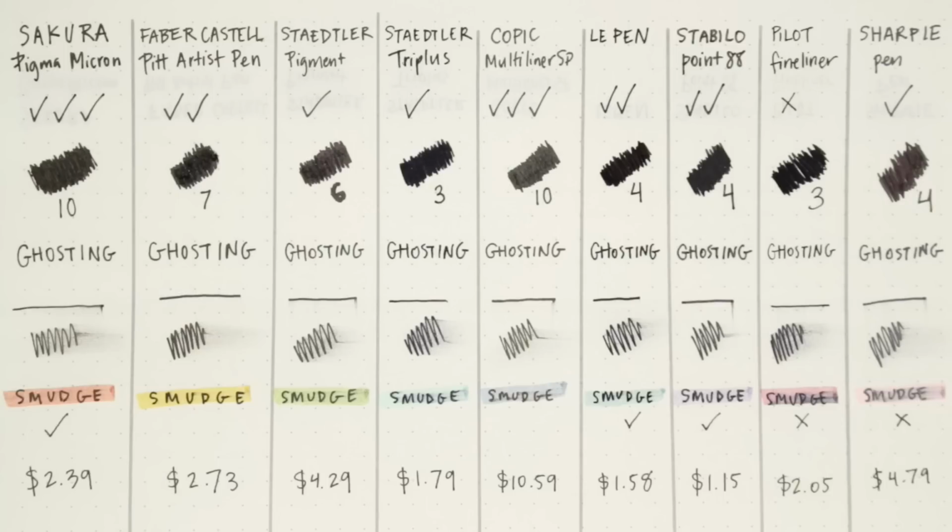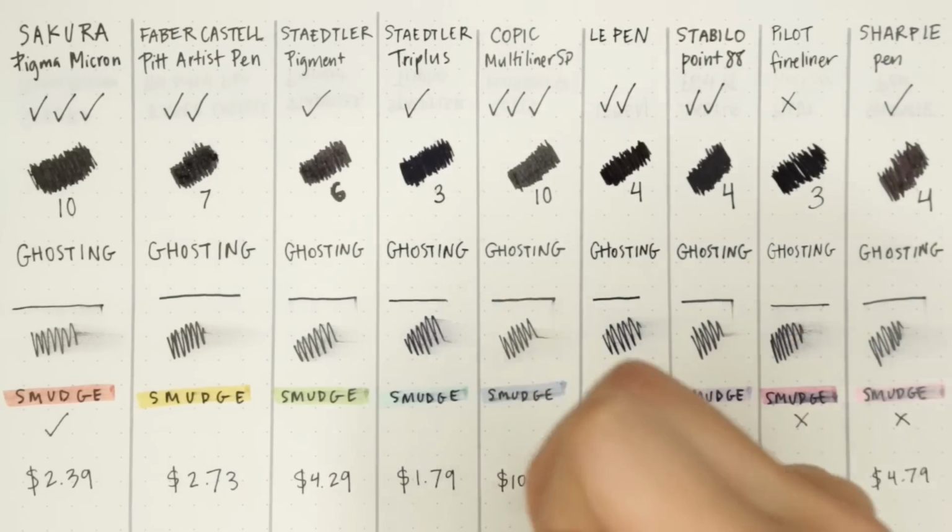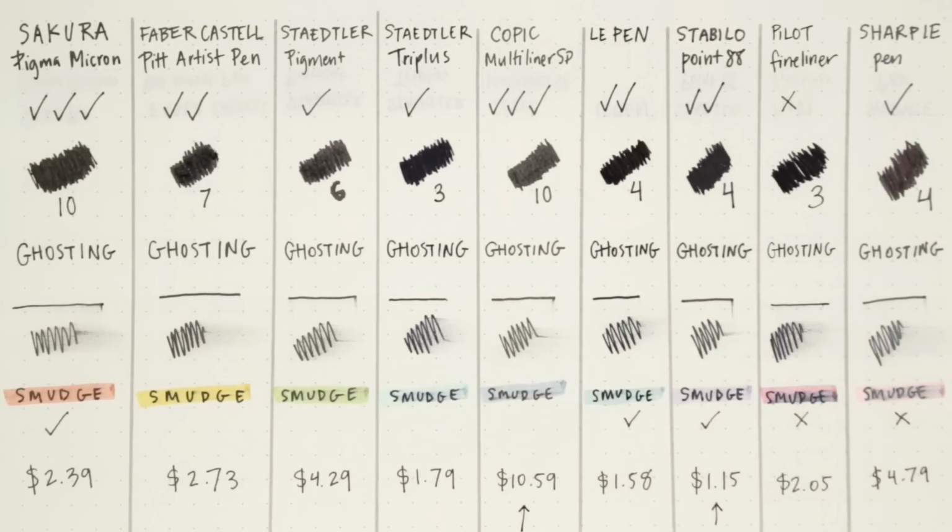Anyways, the least expensive, ringing in at $1.15 at my local craft store, was the Stabilo .88, and the most expensive, ringing in at a whopping $10.59, was the Copic Multiliner SP, which does make sense because this pen is refillable, so if you run out, you can just exchange the cartridge. So it does have that edge over all of the other pens because none of the other ones do that. So maybe in the long term, you would be saving some money with this refillable pen.